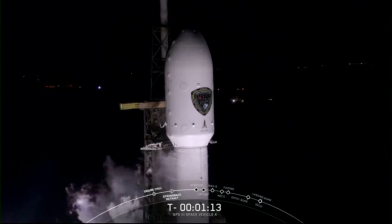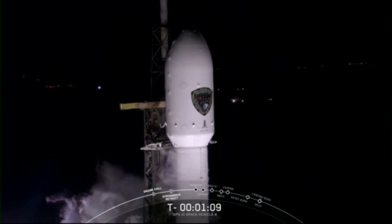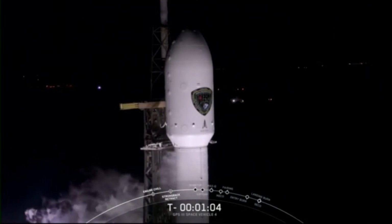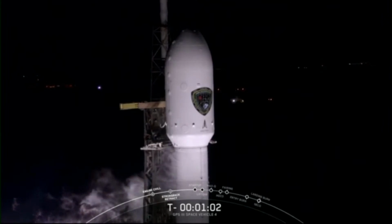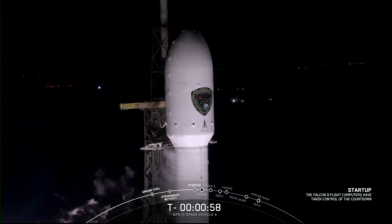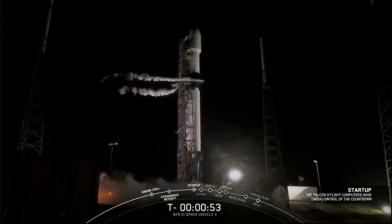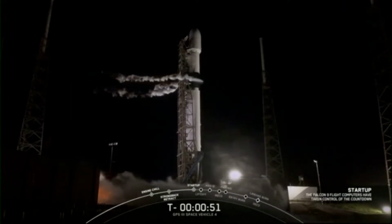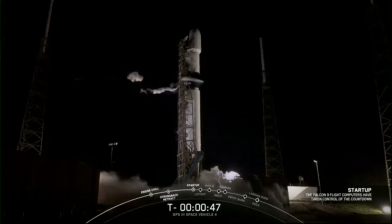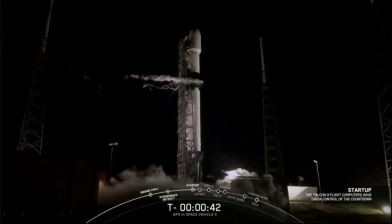Next major activity again at T-minus 1 minute will be in startup. First and second stages will also begin to pressurize for launch. Falcon 9 is in startup. There's a call out. We've gone into startup. Next up, SpaceX launch director gives the final go for launch. This is the mission director. Go for launch.